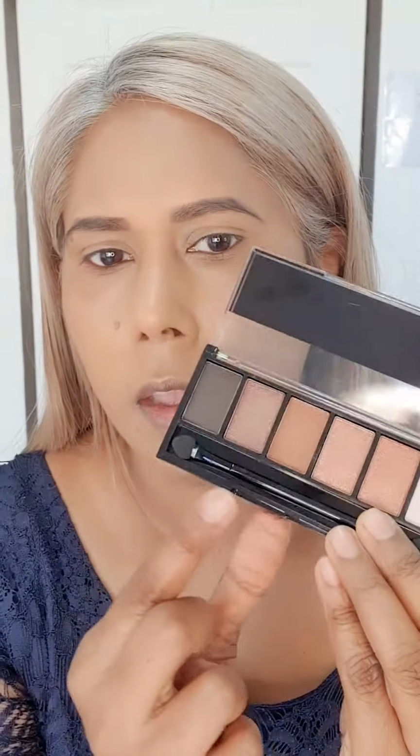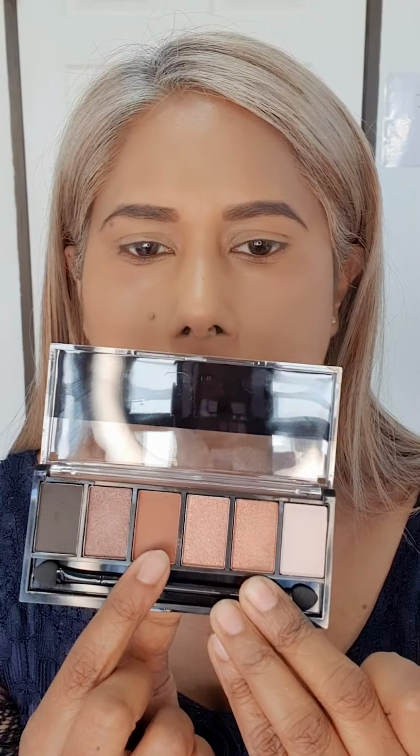So next I'm going to be doing my eye makeup using this palette. I'm going to dip into this brown shade here, and then I'm going to use the lighter shade as well as this shimmer shade on the inner part of my eye. Okay, starting off with the lighter shade first, then patting it on the inner corner.